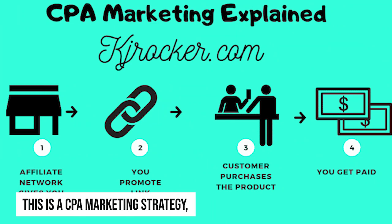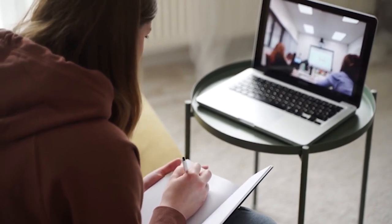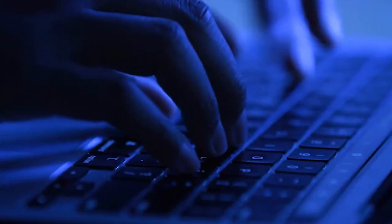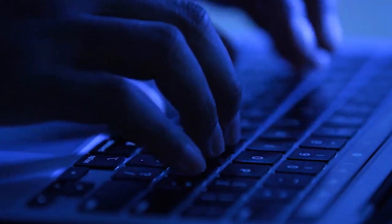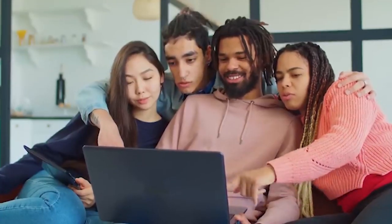This is a CPA marketing strategy, which means cost per action marketing. Unlike traditional affiliate marketing, with CPA marketing, you're not selling anything. Instead, you're simply getting people to do a simple action, such as adding their email or website information, and you make profits from it. It's a straightforward process and one of the easiest ways to make money online.